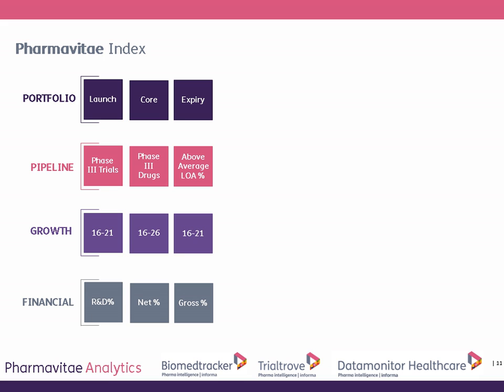So what we've actually done to support this is Pharmavitae Analytics has introduced a new normalized index, and this is really done to visualize and compare companies in the portfolio by a range of specific criteria that you can see on the left of this slide. And that is really leveraging a lot of the data across Informa Pharma Intelligence's portfolio. So you can see what has been kept is the launch, core, and expiry. We've also kept in the growth rate, so understanding from a short-term perspective. So really that gives the best outlook because it does leverage the forecast from the launch portfolio, and then obviously moving into the long term, and then understanding how the revenues amalgamate within the total 10-year forecast window.